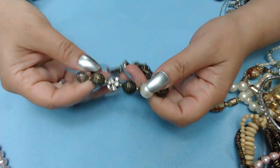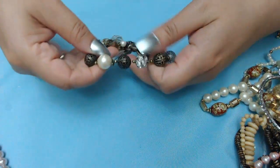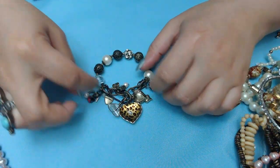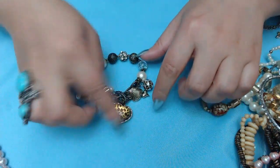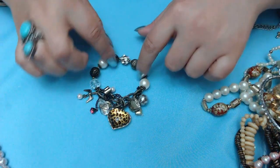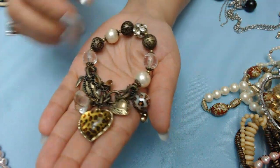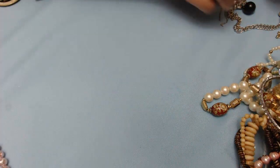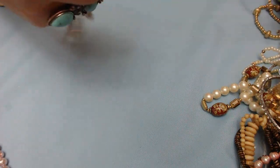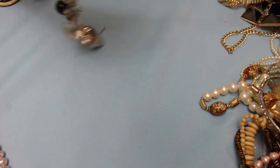We have a stretchy here. Okay, it's Betsy Johnson. We have, okay, there it is. Okay, tag. Betsy Johnson, some cheetah prints here, and hearts and sparkly things here. It's pretty. Oh, that's cute. The back of the heart's cute too. We have another heart. Ooh. Some tangles.